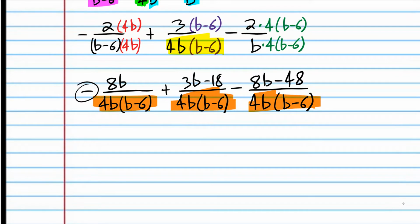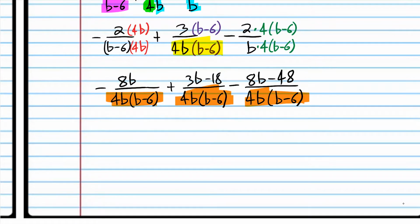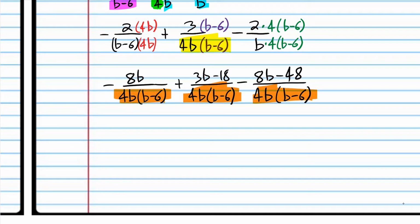So this negative here applies to this whole fraction, so you can just throw it up into the negative 8. So negative 8b plus 3b is negative 5b. In fact, I'm just going to show that: negative 8b plus 3b minus 18b.